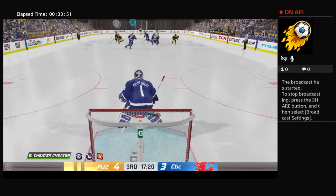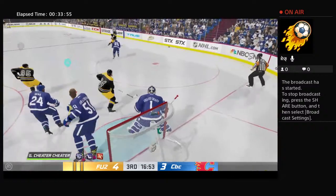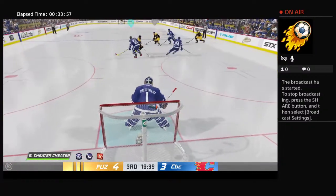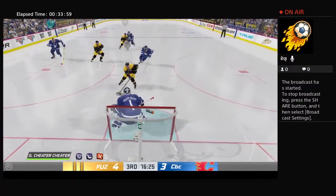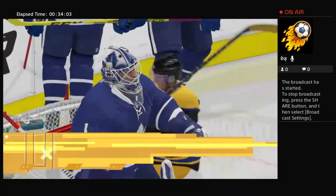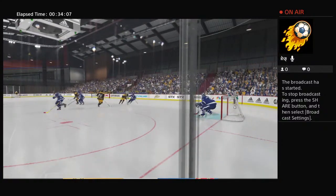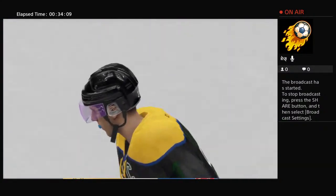Puck is dropped, and play resumes. Scored by number three. Assisted by just wide. Moves the puck. Moves it to Atkinson. Here's a shot. Scores! That's three! I have 9 of these, James. It is such a cool thing to score 3. You feel so good about yourself.